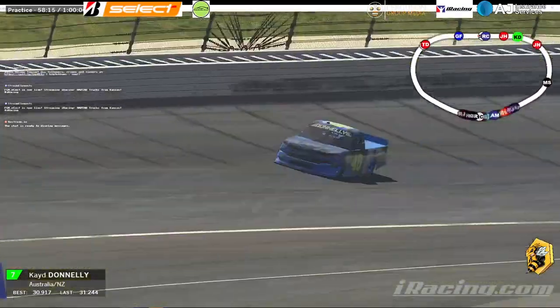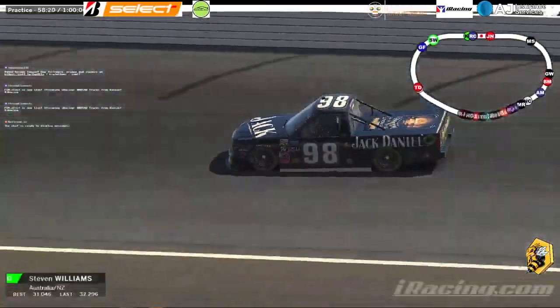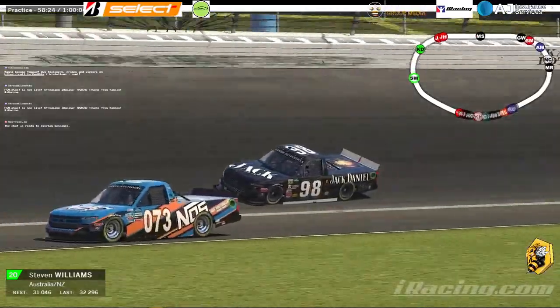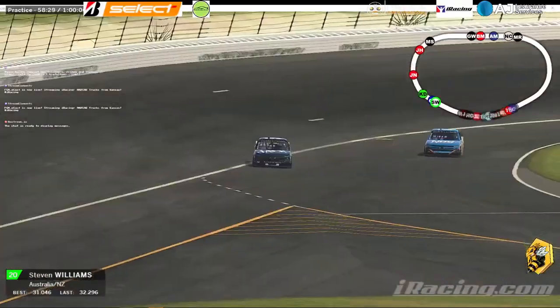And Stephen Williams, of course, is going to be trying to keep a hold of that championship lead. And he's been doing a great job so far, finishing in good positions and within the top 10 the majority of the time.